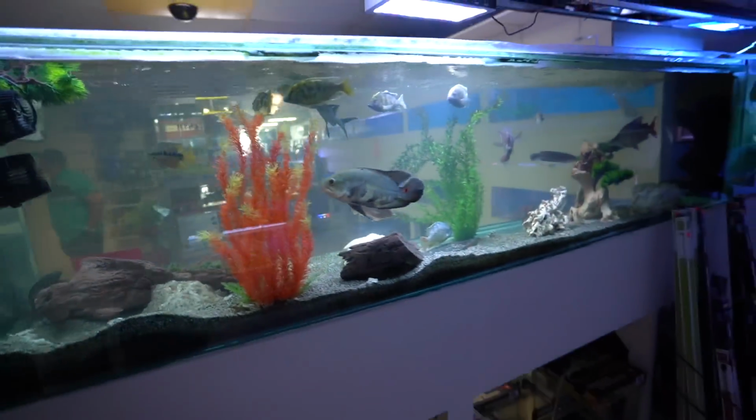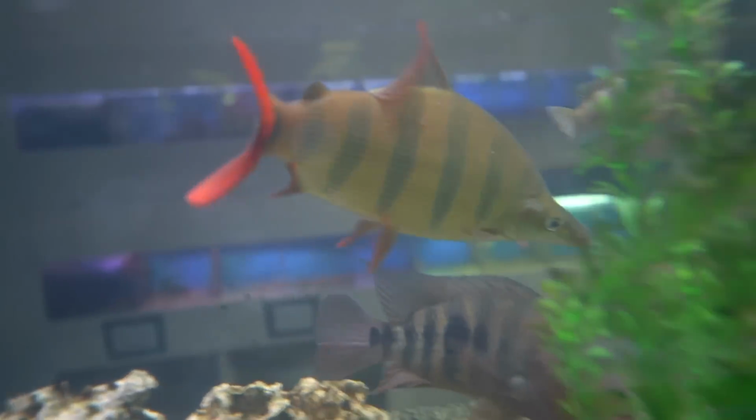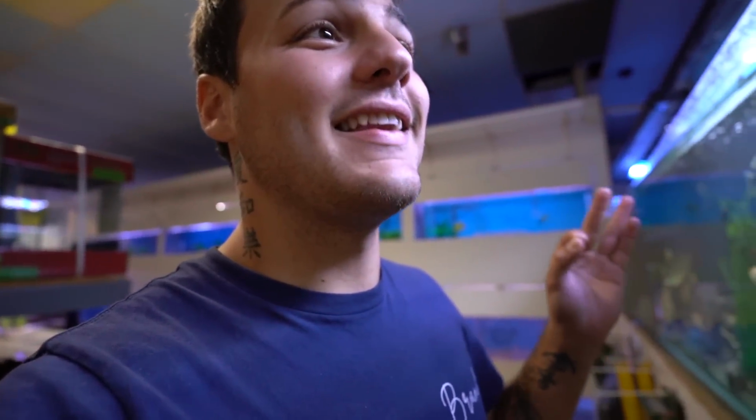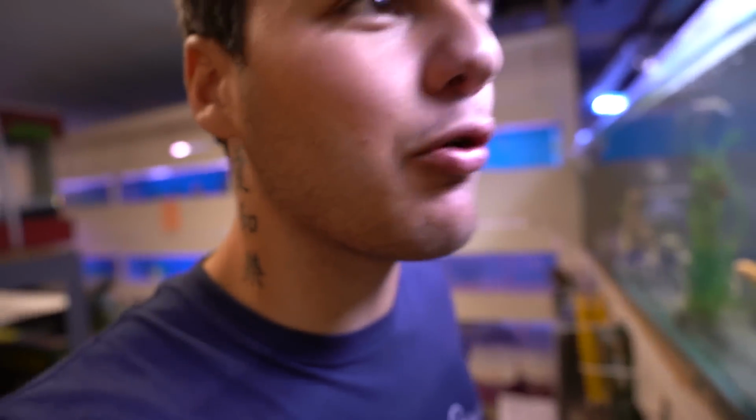We're here at the big tank. Nice little tiger Oscar. Look at the upside down catfish. That catfish is literally upside down. That's kind of crazy. But that right there, that fish, I want to know how to pronounce it so bad. It just says D-Lasoso. $150, wow. D-Lasoso.